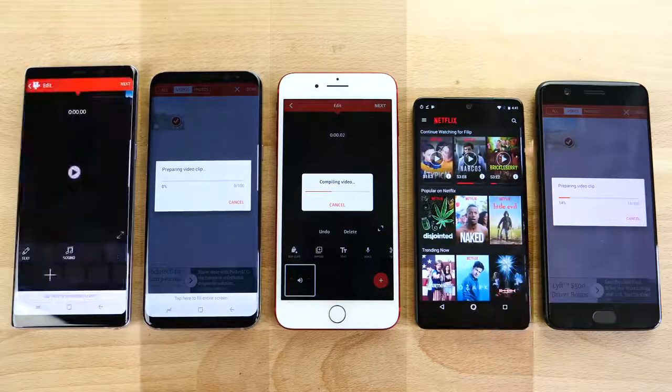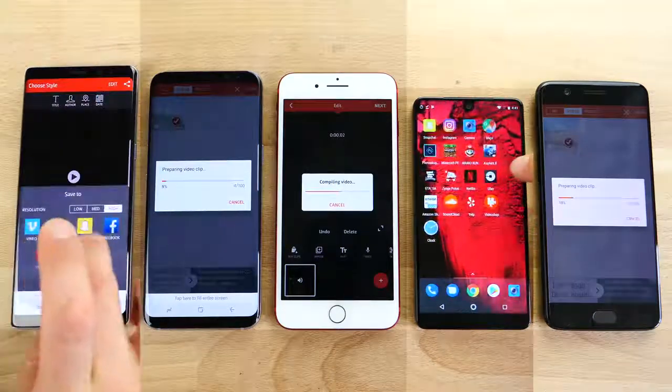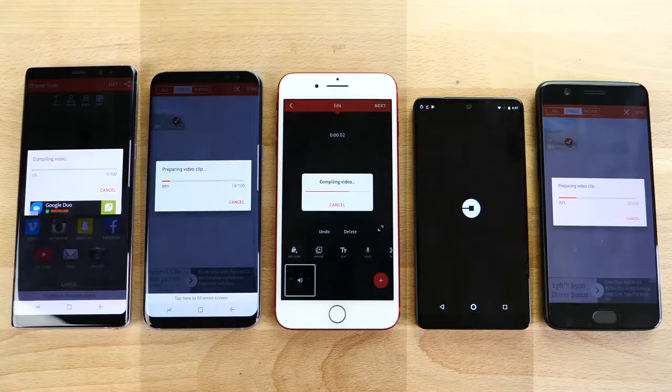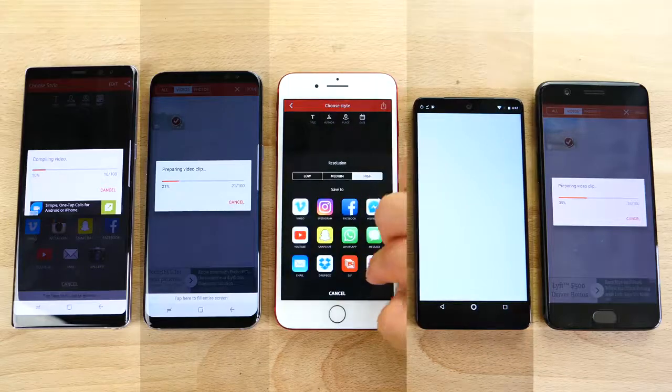Now the Note 8, man, that thing can handle some 4K video. I don't know if it's some extra optimization Samsung added to it. Maybe it's the 2 GB of RAM, but that imported it right away. And it's a champ when it comes to editing 4K video and exporting it, with the iPhone, of course, in first place though. So all of them at that point are on the video stage.